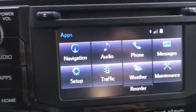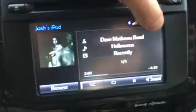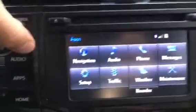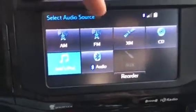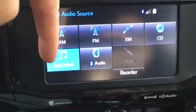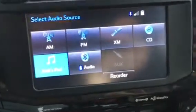So anyways, the audio system is great. You can set up many different things inside the audio system, which I like a lot. As you see right here, you got your apps, and then you come back and hit your audio, and you hit source, and you got AM, FM, XM satellite radio set up. You got your CD. Got my iPod set up in here that I leave in here all the time. It's got like 2,500 songs on it. And then I got Bluetooth that's fed off my phone.